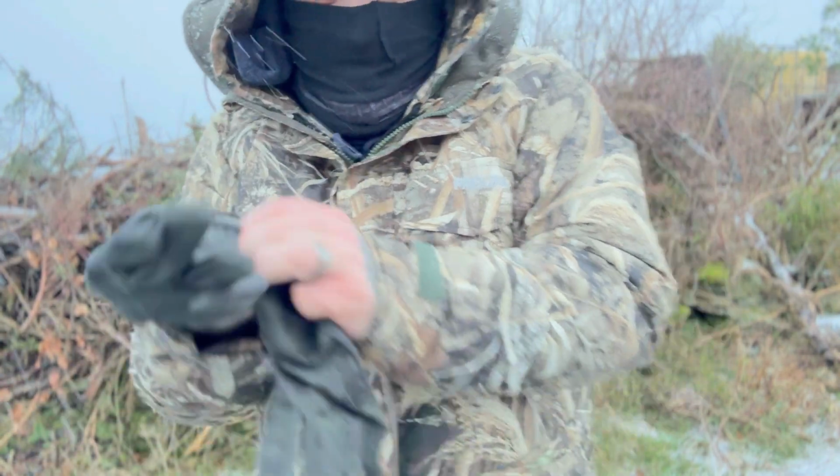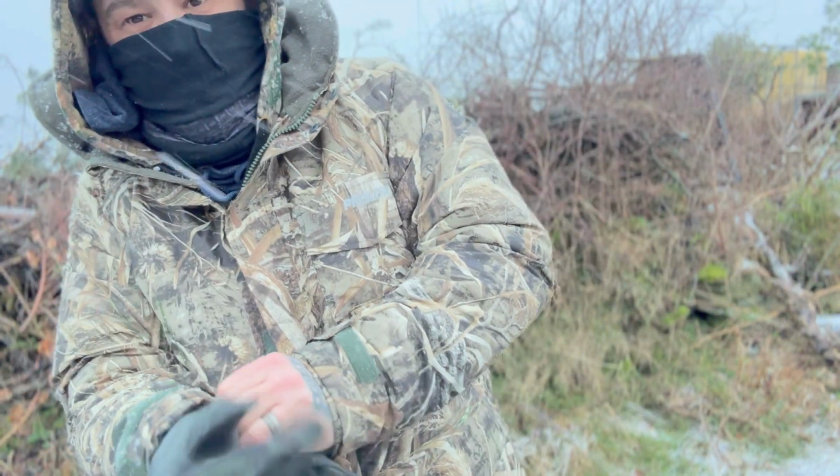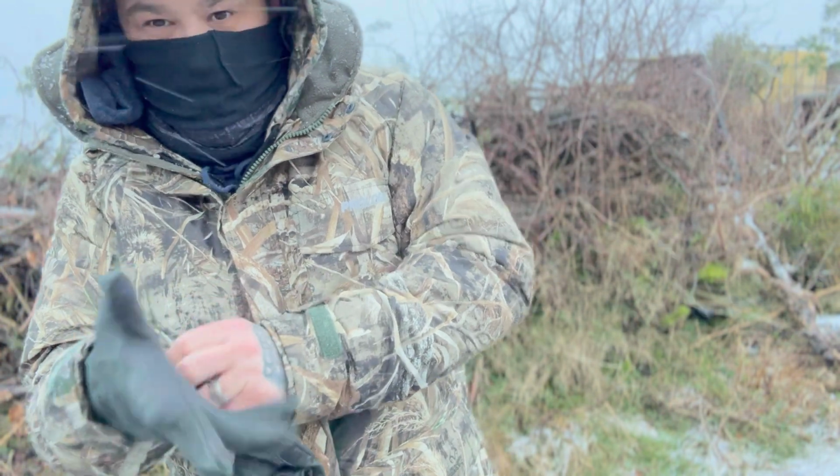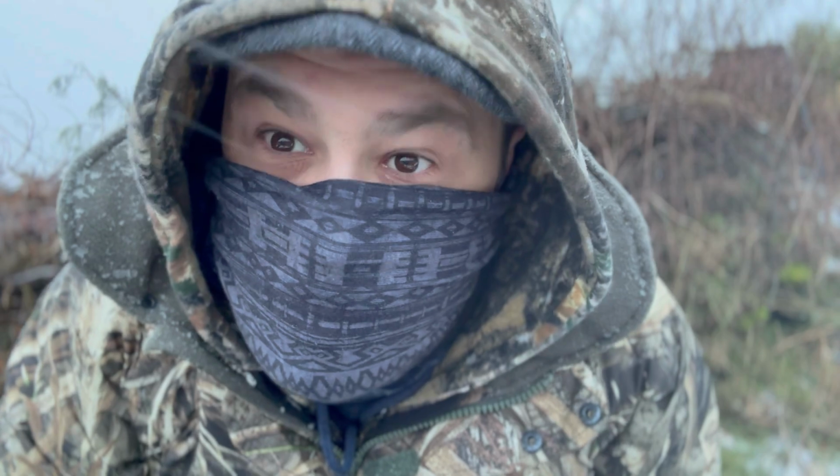Are a little wet. These are my photography gloves, Sealskinz, which are really good. Also, I've just realised I put my glove on the wrong way around. There we go, Ninja Turtle, go!